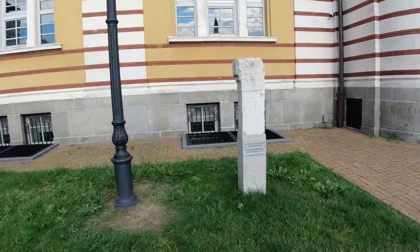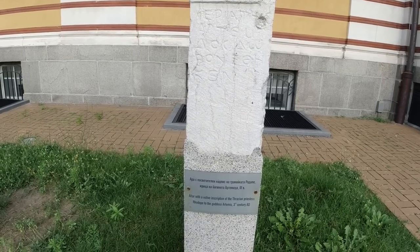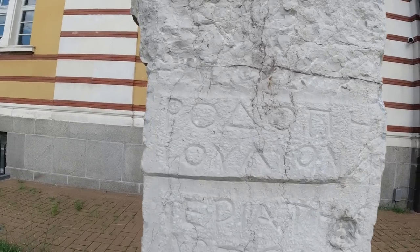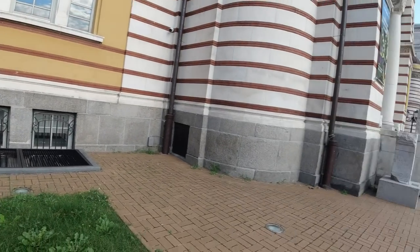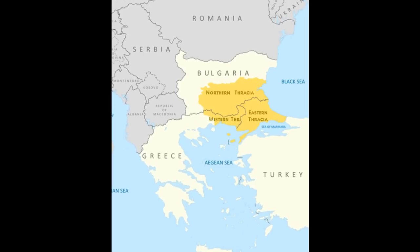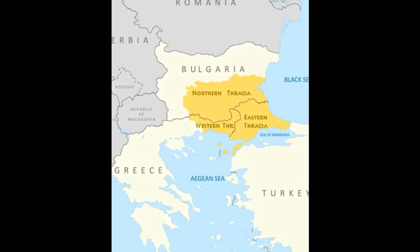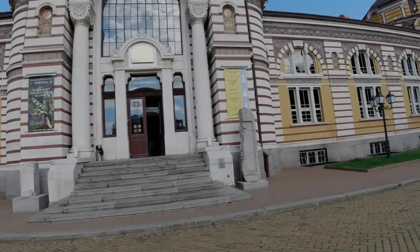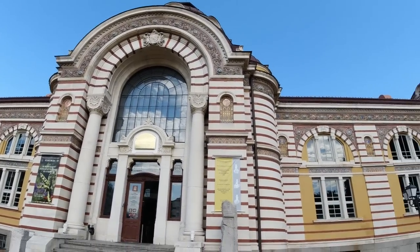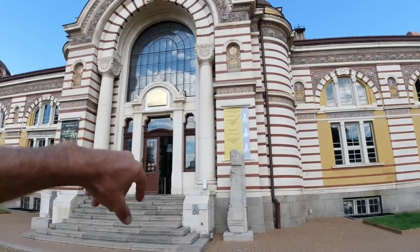the past. Altar with a votive inscription of the Thracian priestess to the goddess Artemis, 3rd century AD. So Thrace, and again, Greek language there. So Thrace is a region that includes northeastern Greece, part of northwestern Turkey and part of southern Bulgaria. Regional History Museum, Sofia.